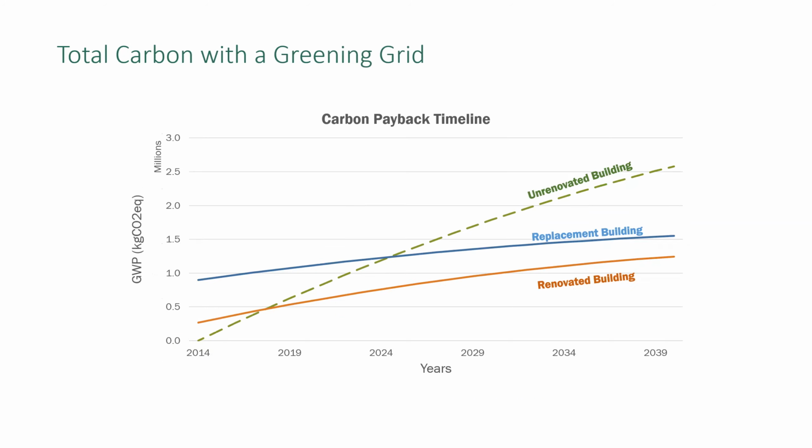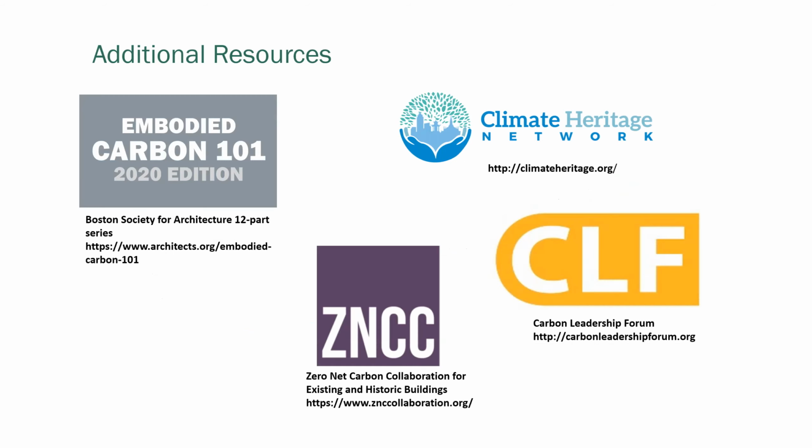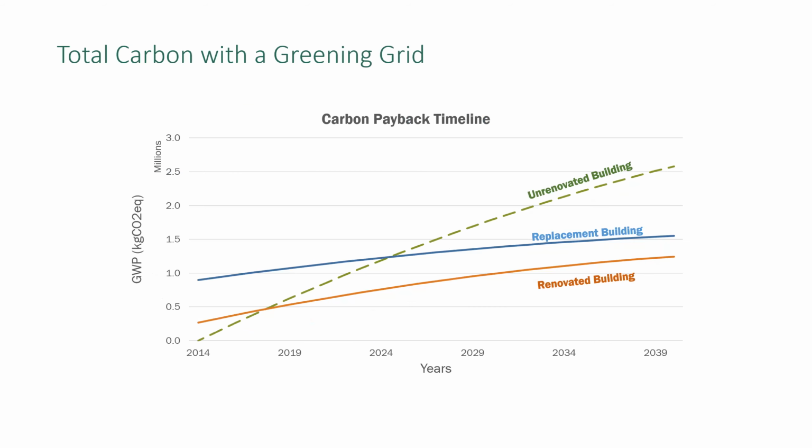And then getting back to that point about electrification, we know that the grid is not static. It is getting greener. Here in Massachusetts, we have a commitment to an 80% reduction in our grid emissions by the year 2050. So once we factor that in, if we can bring our existing buildings to be powered through electricity or through clean energy sources, that slope goes to zero, meaning that the operational emissions go down to zero, making the embodied carbon much more proportionally important. So as those slopes all level out, you can see that the renovation becomes the lower carbon option, not just in the near term, but also in perpetuity in the long term.